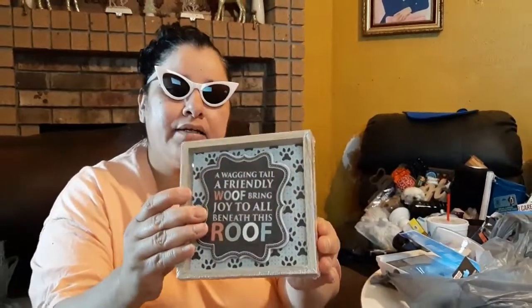One of these frames that says, a wagging tail, a friendly wolf, bring joy to all beneath this roof. Look at the little paw print. How cute. Okay. Let's see what's next here.